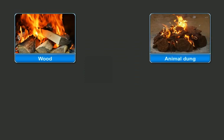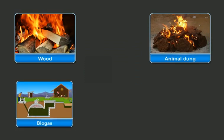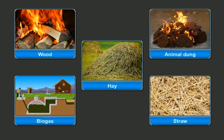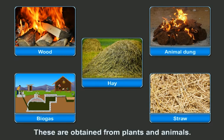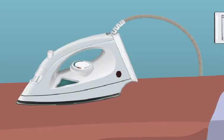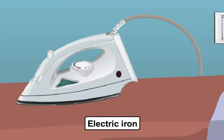Friction. Students, when you rub your hands together, you feel warm because of the heat produced by friction. The friction between the rubbing hands produces heat. Similarly, a matchstick burns when we rub it on the matchbox. The heat is produced due to the friction between the matchstick and the rubbing surface of the matchbox.